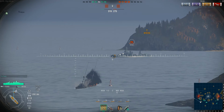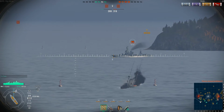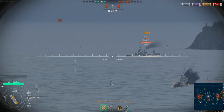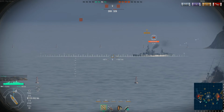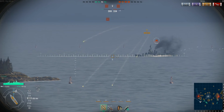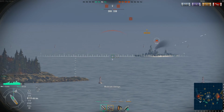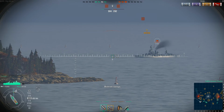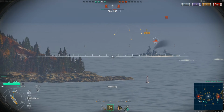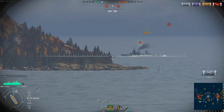Let's slow things down to make our shots more accurate. Half speed. 5-second travel time. That will give it to be about there. AP after this first salvo. Let's repair. Bit of damage.